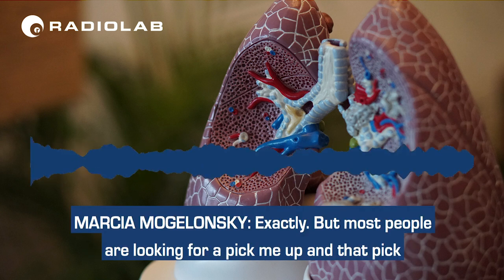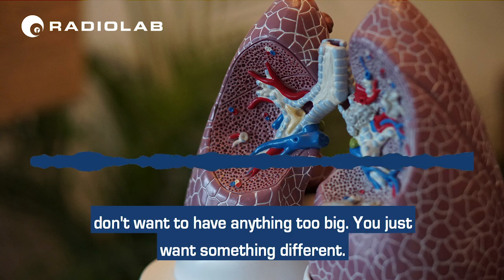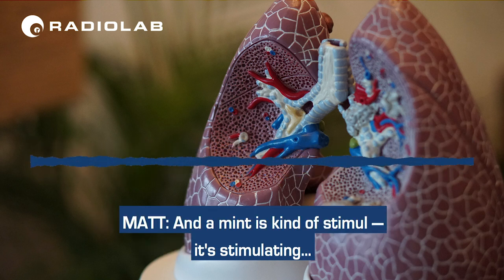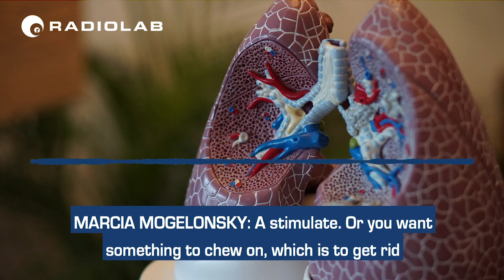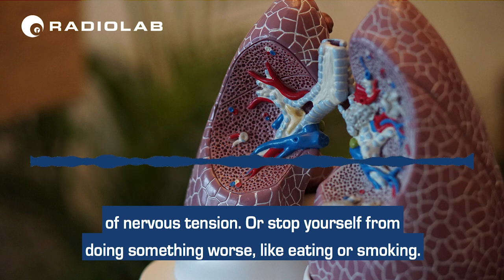But most people are looking for a pick-me-up. And that pick-me-up could be a chocolate. It could be a cookie. It could be just a mint because you don't want to have anything too big. You just want something different. You want something to chew on. And the mint is kind of stimulating your mouth. Or you want something to chew on to get rid of nervous tension or stop yourself from doing something worse like eating or smoking.